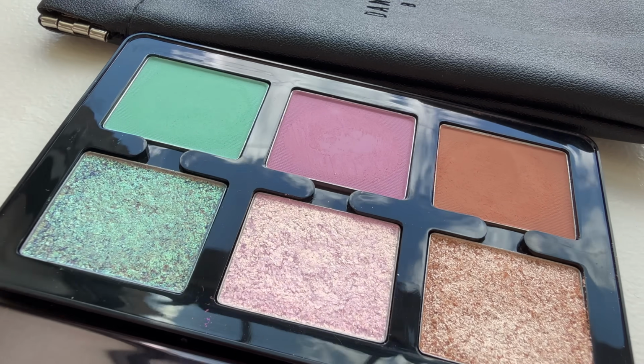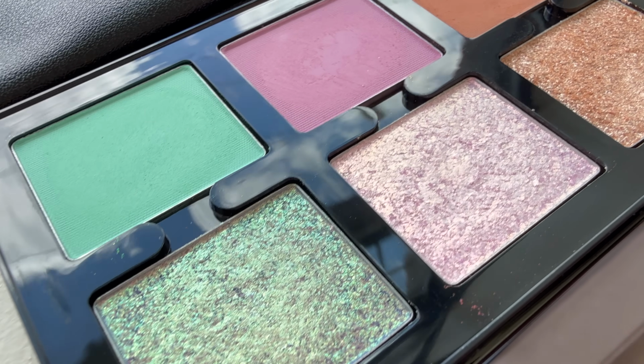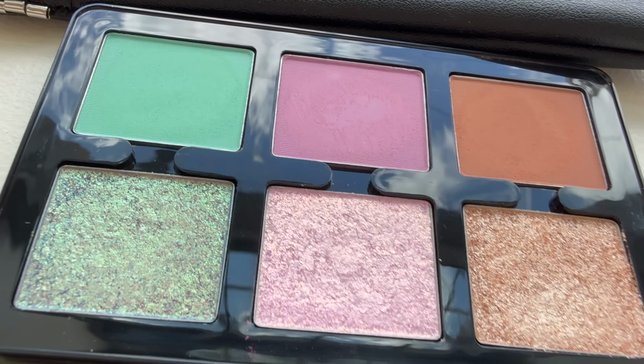Here are our looks. And here is the palette, the Pastel Dream, the latest addition to the Freedom palette from Danessa Myricks. Multiple possibilities, clearly. You can do a mix of all 6. You can literally just do all pastels. You can do the coordinated matte plus the chrome. And I'm excited to see how people are going to mix it with the previous palette.